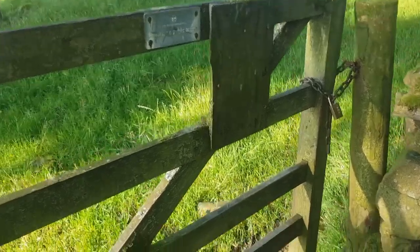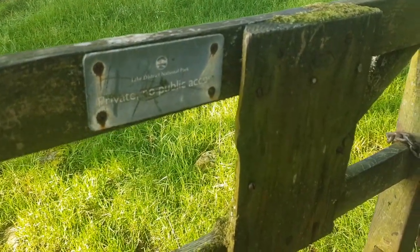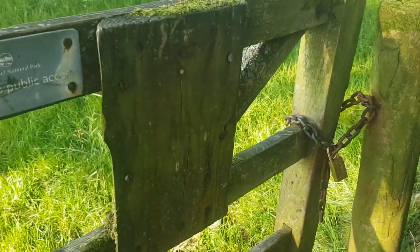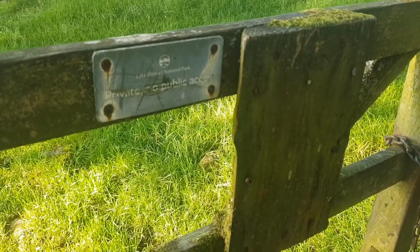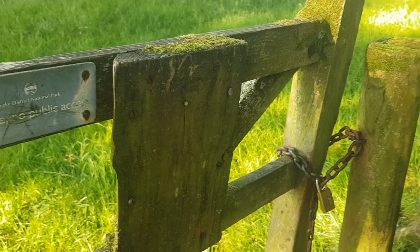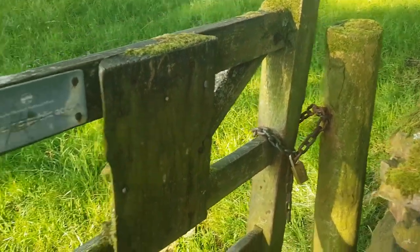Right, I don't know what this is all about. I've been here plenty of times and this has never been locked. It's now saying it's private with no public access. Padlocked. This is the gate that gets you onto the end of the tarn, the wall that walks along to the boathouse. And it's now no longer accessible. So I take back what I said about this little tarn. I now hate it with a passion.